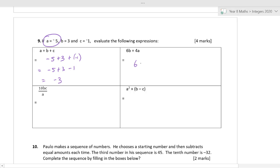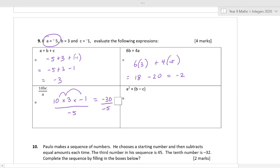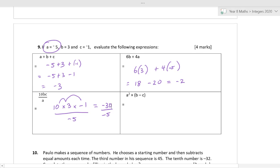6b, 6 times 3, if you like. You can even put a bracket. 4 times minus 5 is going to be 18 minus 20, which is what? Minus 2 is correct. 10bc, 10 times b, which is 3, and we're substituting c, which is negative 1, and a is negative 5. Would you maybe work those out first? Okay, what's the top? What's the numerator? Negative 30. Negative 30 divided by negative 5, Georgia, is positive 6. Well done.